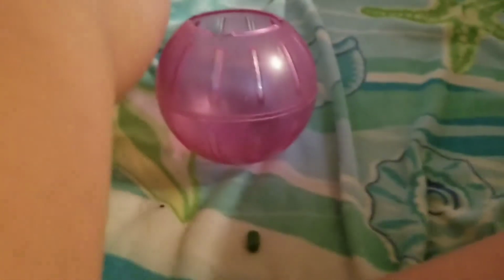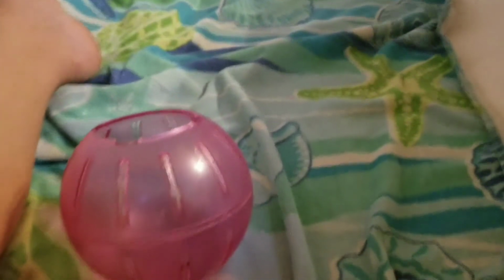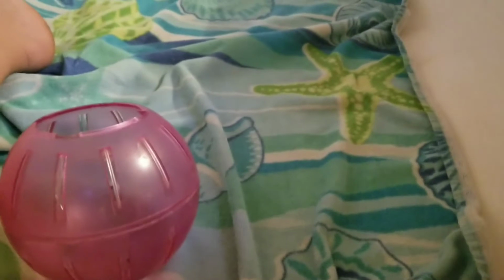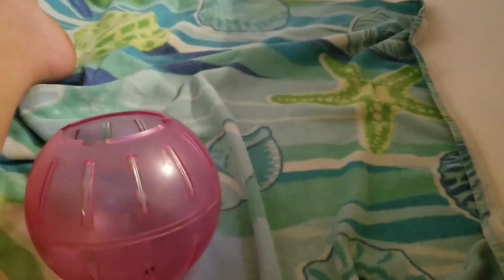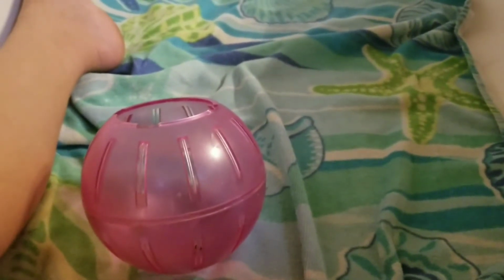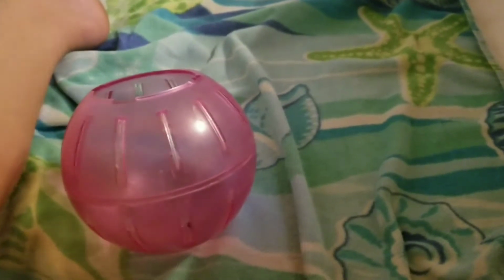I put him in the ball for a little while and let him play and roll around the house. Because we have stairs, I make sure to block the stairs and watch him while he's rolling around. And sometimes I'll take him down in the kitchen, and then he can't get up the stairs in the ball, so I let him roll around. But I still watch him and everything.